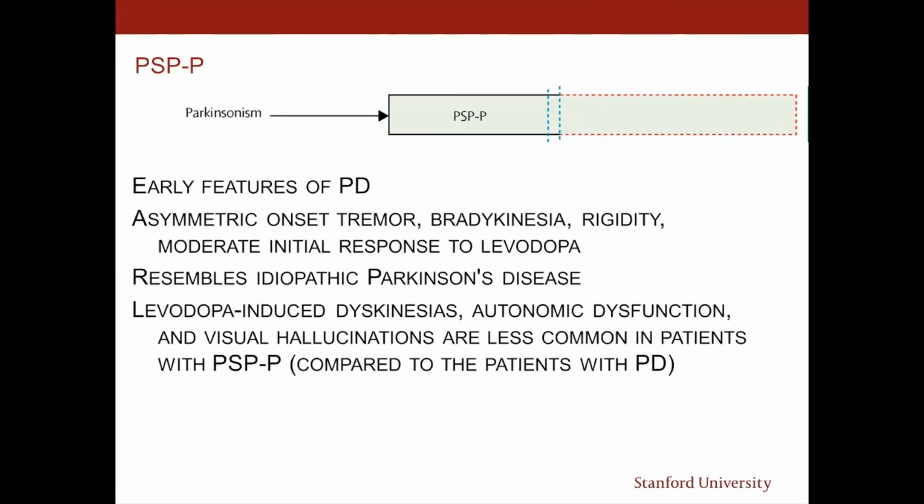A lot of times we think that PSP should be very symmetric without a lot of tremor. Well, it turns out these folks had a lot of asymmetry and a lot of tremor, and a good number of them had some early response to levodopa. As the years progressed, that response to levodopa went away, and oftentimes that asymmetry became quite symmetric. But it really resembled classic idiopathic Parkinson's disease early on. And this really identified a problem, because it meant that early in Parkinson's disease or early in PSP, some patients are difficult to distinguish.